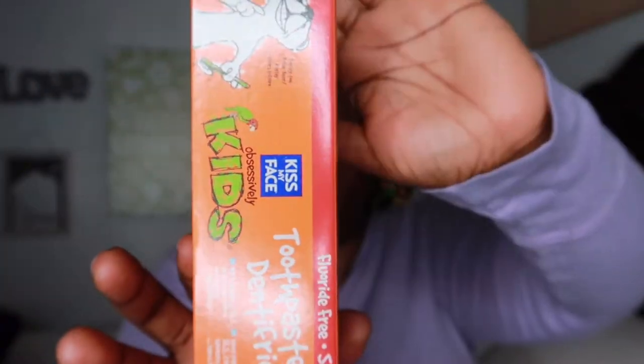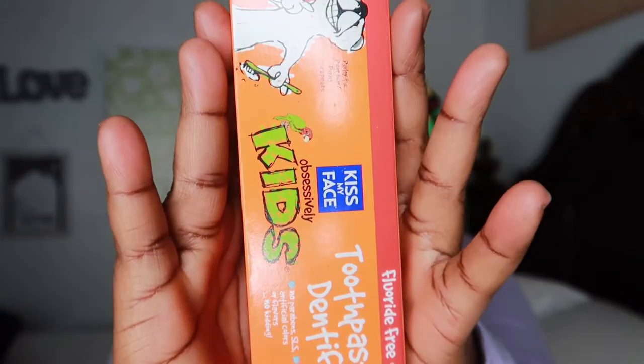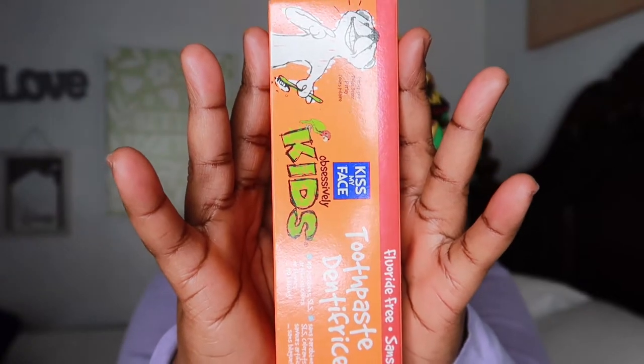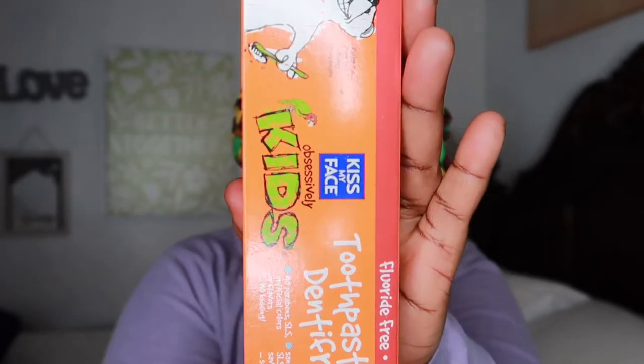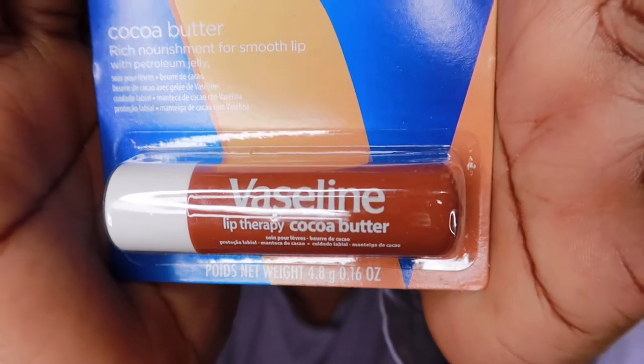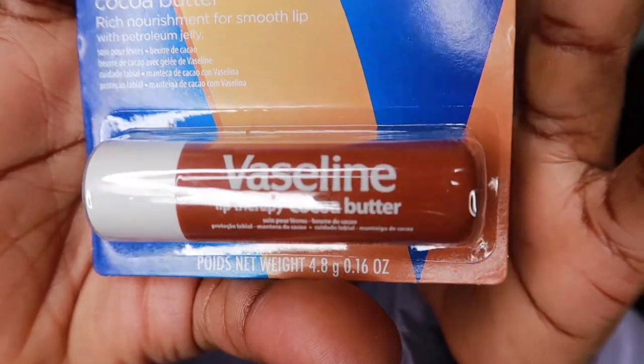This two-piece, I couldn't believe this was in Dollar Tree. This is a very good brand. Two-piece for children. And so I grabbed me three of these. So this is the Vaseline Lip Therapy, and this is the cocoa butter flavor.